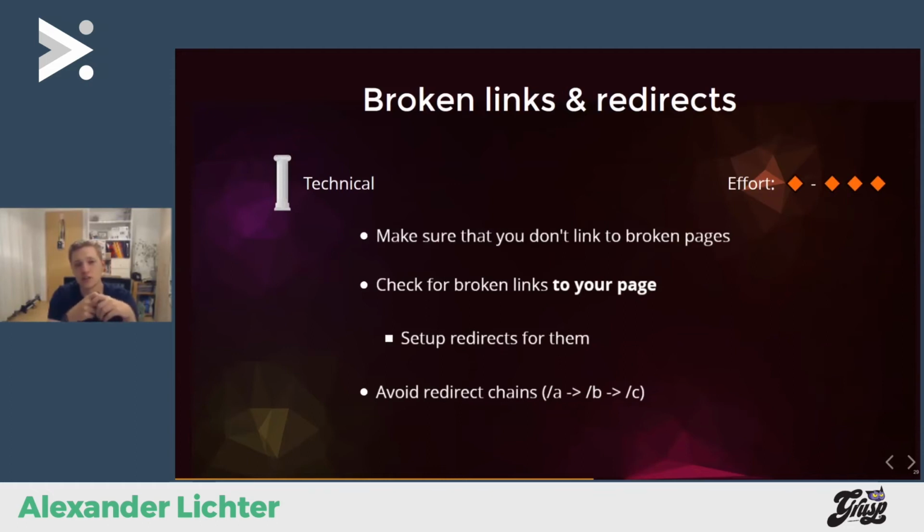Also, if you do that frequently because you change the stack every now and then, don't create redirect chains and avoid them. So don't link A to B and B to C, because if you redirect A to B and then redirect B to C, this takes twice the time. Redirect A to C and you're good to go.